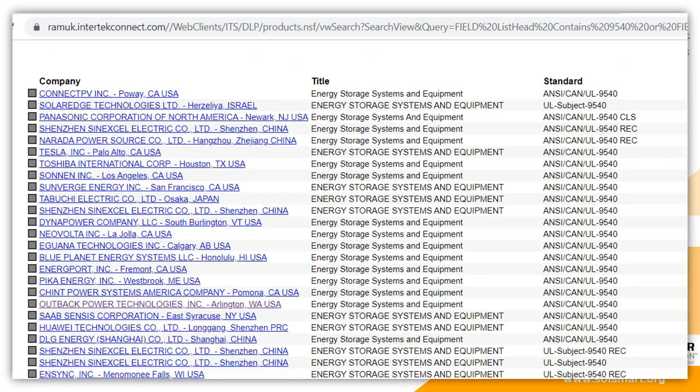Okay, so here's a list. This happens to be Intertech's list. So we're going to give you an example of these are the products. I pulled this down just last week off of the internet. These are currently available products.